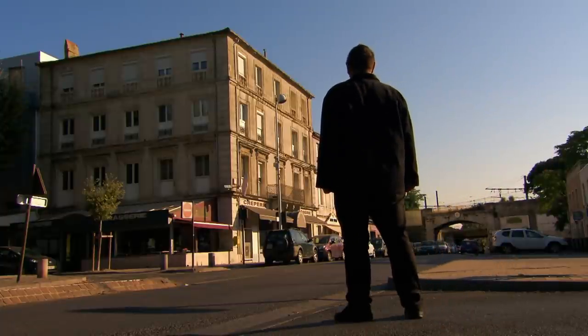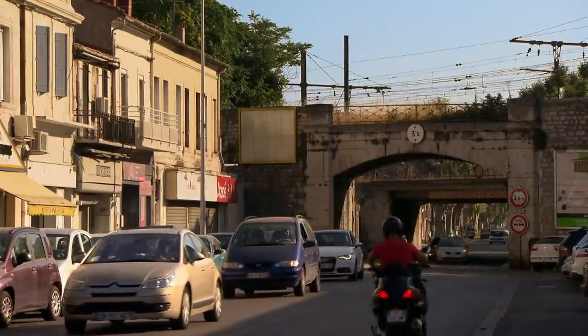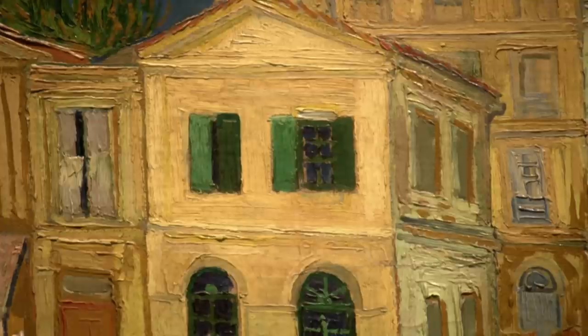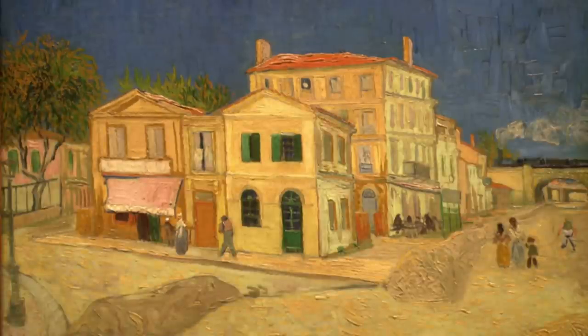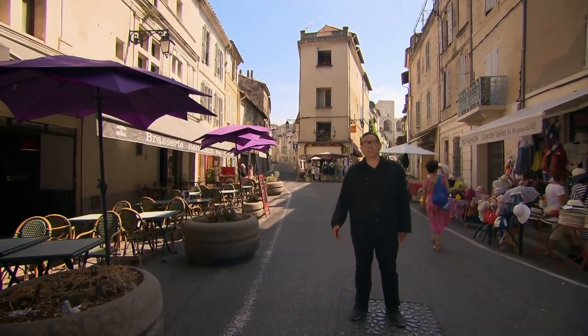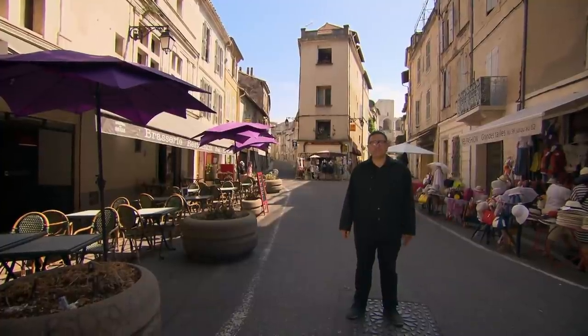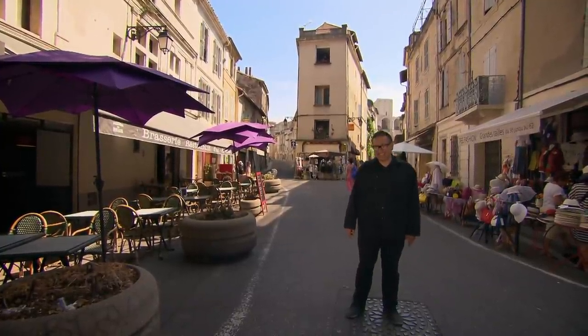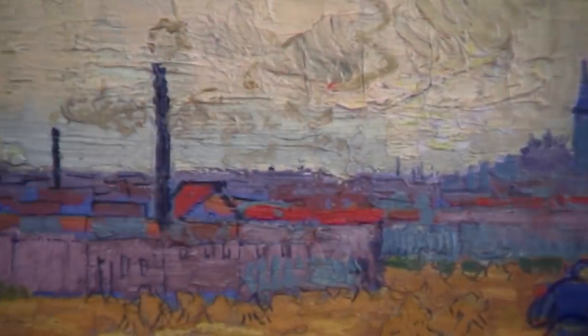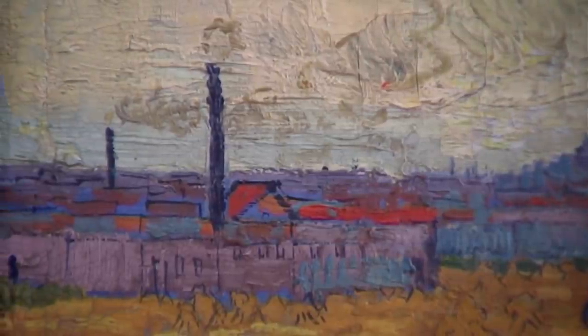Welcome to Arles, in the south of France, where Van Gogh arrived by train on February the 20th, 1888, full of hopes and dreams. Unfortunately, those dreams were destined to turn into nightmares. These days, Arles is a glamorous holiday destination, somewhere chic to visit in Provence. But back in 1888, it was a bit of a dump. Small, cramped, backward. The dirtiest town in the south is how Van Gogh's painter buddy, Gauguin, described Arles.